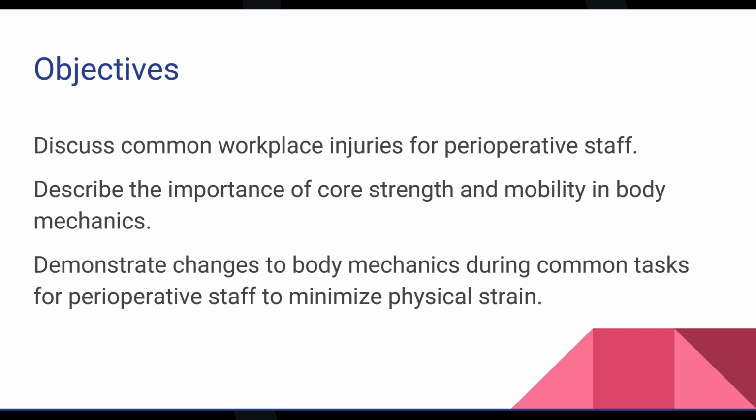That being said, here are our objectives for today. By the end of this presentation, you will be able to discuss common workplace injuries for perioperative staff, describe the importance of core strength and mobility in body mechanics, and also demonstrate changes to body mechanics during common tasks for perioperative staff to minimize physical strain. And that's what we're going to highlight today.